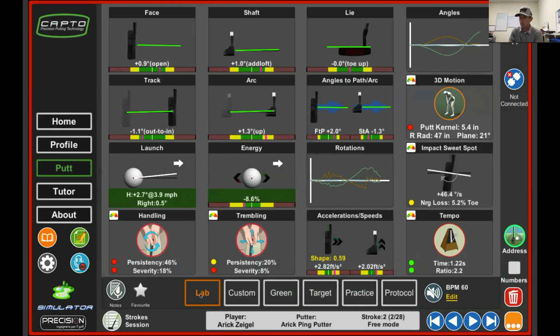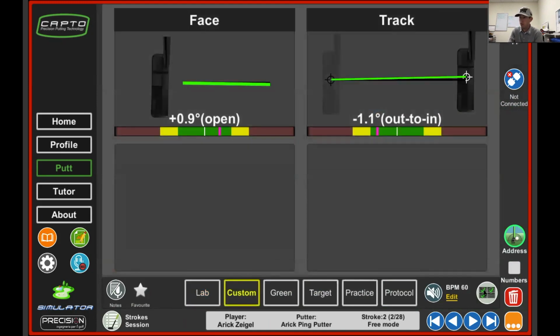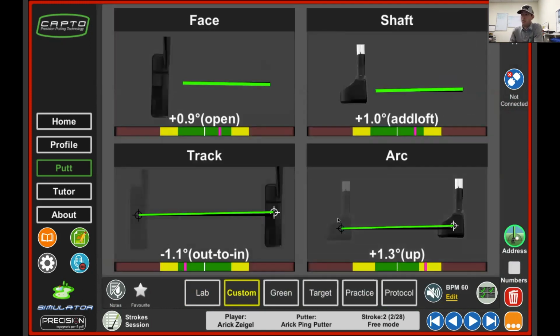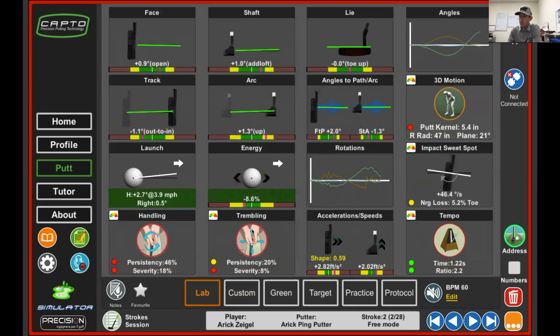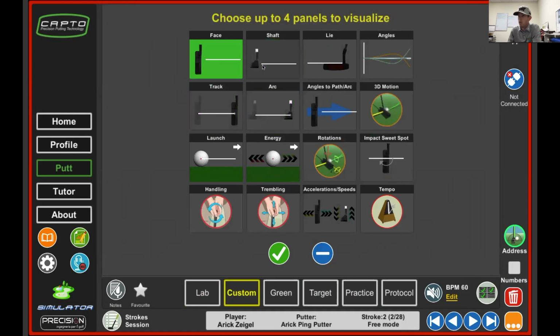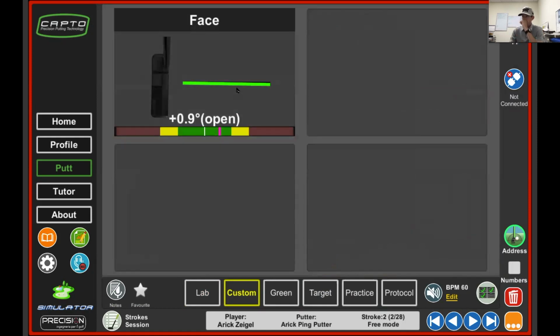So the other modes that it gives us, again, we were looking at it in lab mode. If we go into custom mode, this is probably the most used with students. You can select what tiles you want the student to actually see. So right now, face, track, we'll go shaft and arc. Now the player can only get access to the data that I want them to see, so you avoid them getting overly cognitive or thinking too much about what they're trying to do within their stroke. Sometimes as a coach, you don't want them to have access to all this data. So the nice thing about custom mode is, let's say I just want the player to focus on face. I can just select face, and that'll be the only data that they receive information on.